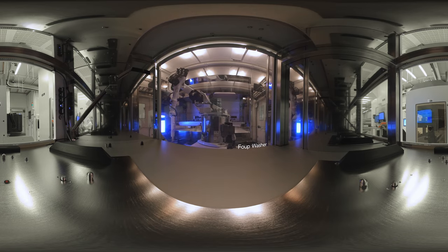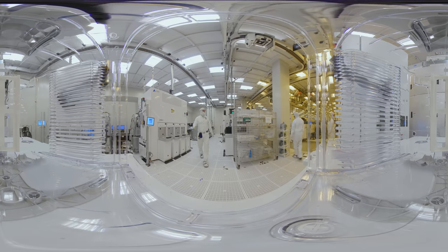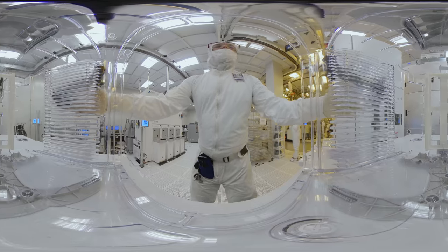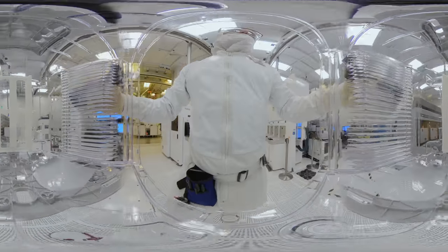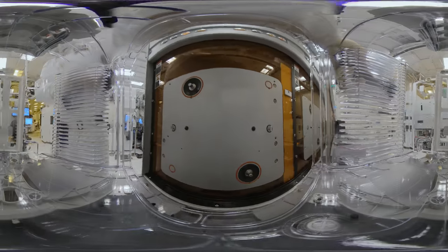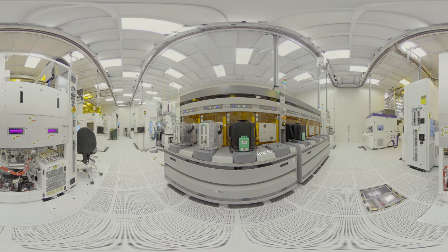FOUPs are cleaned and processed by this articulated arm, and then filled with 25 silicon wafers from a load port. Once the journey begins, the silicon goes through thousands of steps to become an Intel processor.